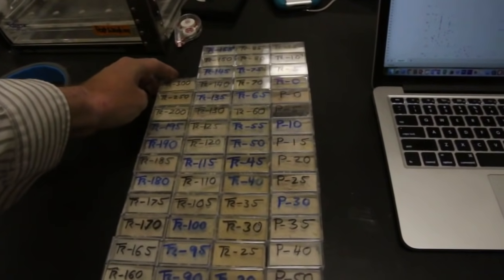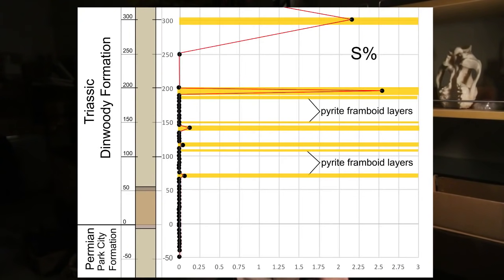But it leaves us with a question. Where does the hydrogen sulfide to form this pyrite come from? And this is where things get scary. In the rock samples that I've collected across the Permian-Triassic Boundary, sulfur begins to appear 70 centimeters above the lithological boundary. This sulfur is in the form of small 5 to 10 millimeter pyrite framboid crystals, the same type of crystals that form when pyrite is made in a lab with hydrogen sulfide gas. The pyrite framboid layers appear to represent cyclic events of anoxia.